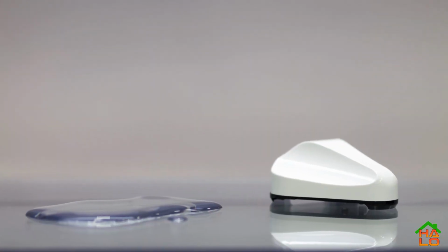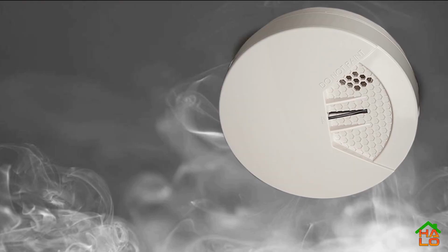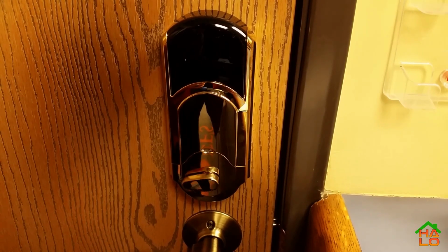Our flood sensor not only notifies you when it detects water, but can turn off your water valve automatically to prevent further damage. Safety sensors like the smoke detector and panic pendant can be set up to trigger scenes like turning on the lights and unlocking doors.